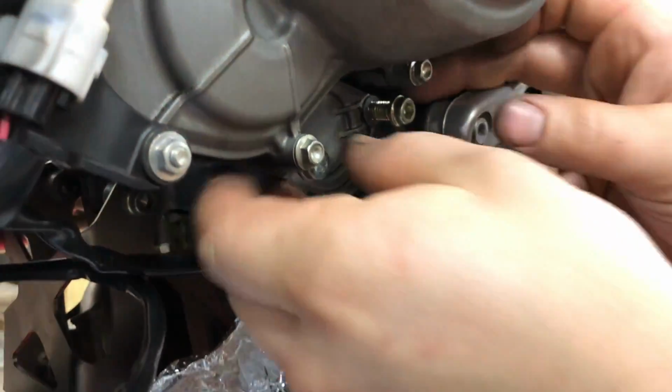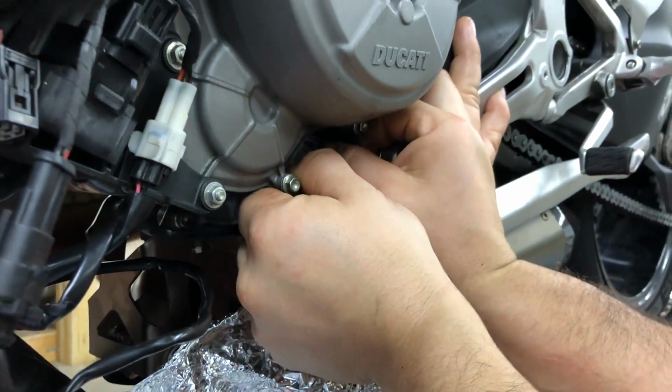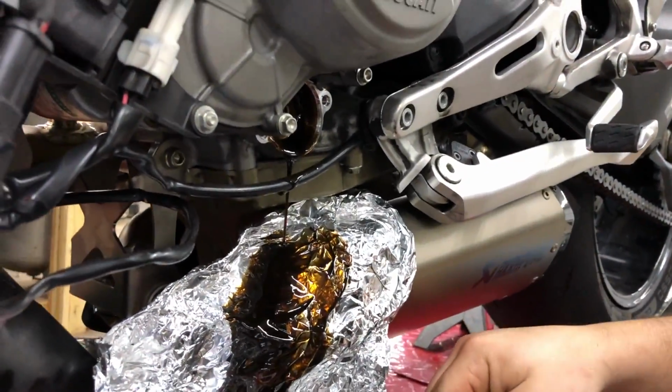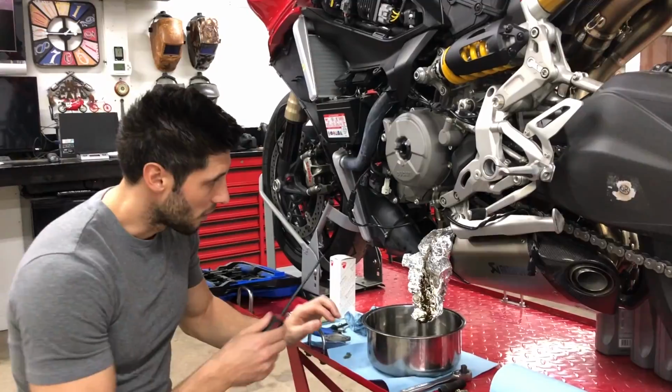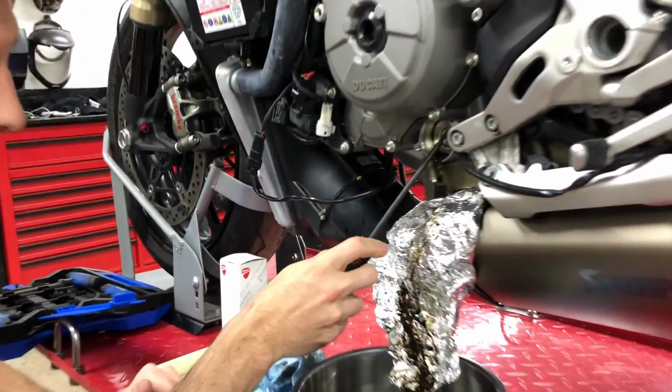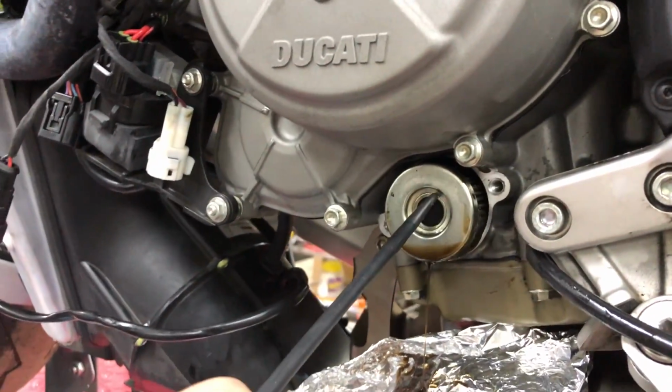Grab them and pull them out, which this is probably gonna be a process because I remember last time it was, oh. Boom, look at that little river of oil. Perfect. So they recommend you use something like a pick and then just kind of grab this and then just pull it right out.